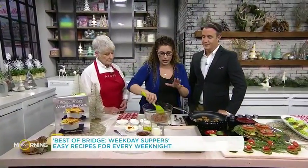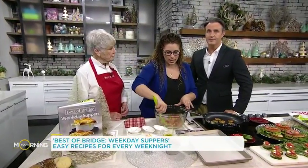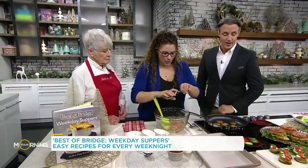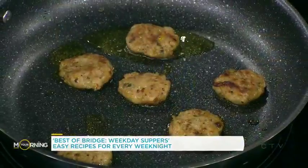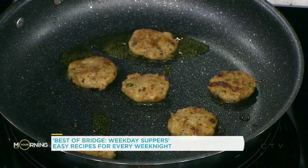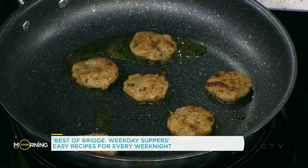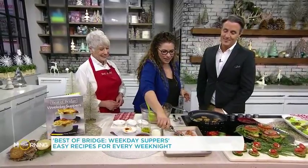So you mix this up, and what I love about this, and this is what we want to showcase with Weekday Suppers, is that not only is it a great dinner, it's a great holiday appetizer. Wow. So you can do sliders or big burgers. That's right. So for a slider, I just have my little mini ice cream scoop here. Nobody does this better than her. This is amazing. And you're doing this in record time, too. Yes, she does. I've done a few of these, so it's definitely something that is great.